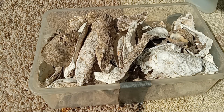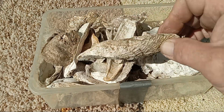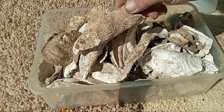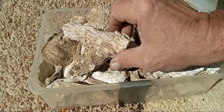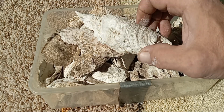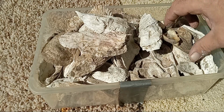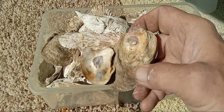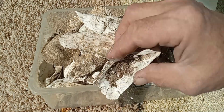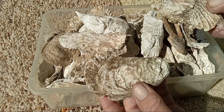Yeah, I've got a collection of oyster shells I've been picking up out of the creek. Now again, these are just falling out of the walls of the creek. They go into the bottom of the creek and I pick them up. If I see them falling down the creek wall, I'll grab them. Different types of shells. Some of these still have the dirt in them. I pick up maybe one or two every time I go out. And these are the ones I just picked up.